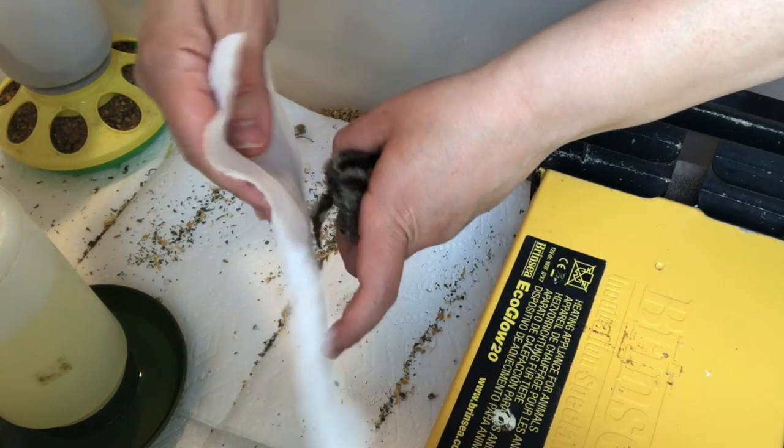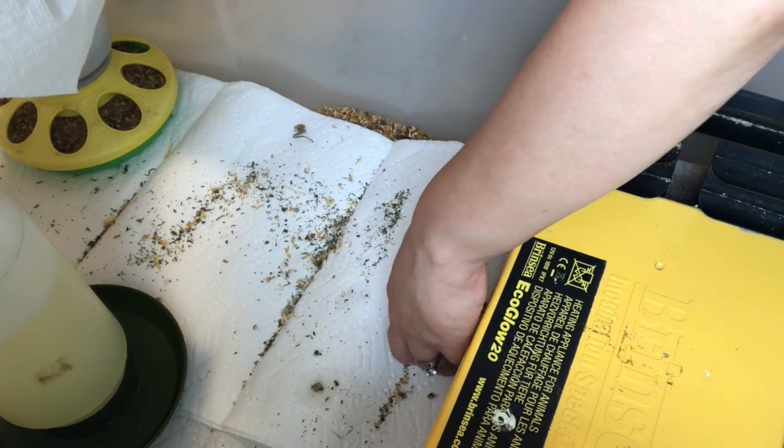Then what you want to do is wipe them off really well, dry them off really well, put them back under their heat source. If they're really wet, then you need to get a blow dryer, put it on its lowest setting, and gently blow dry them off until they're nice and fluffy again. Make sure that you check them daily after that because they are very likely to have it occur again. You just want to make sure to keep that vent clear so that they don't have any problems from it that are very easily preventable.